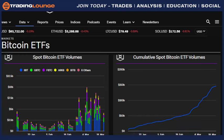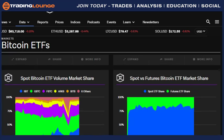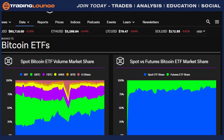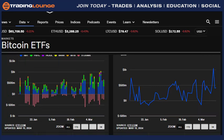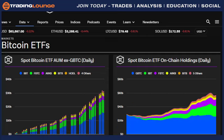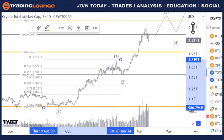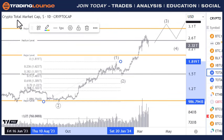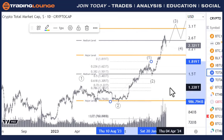Inflows is the big word at the moment with these. We're seeing BlackRock has obviously got the largest, followed by Fidelity. We're still seeing inflows of, you know, $10 billion into these markets, so there's nothing decreasing at the moment. The trend itself is pretty solid. This is the total market cap here, and the same count as Bitcoin really.